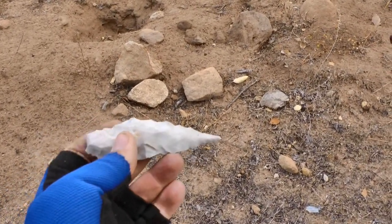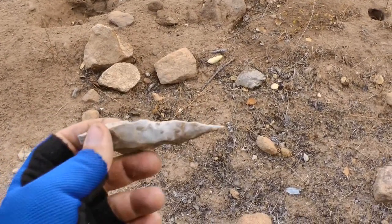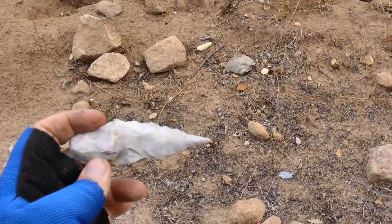This almost looks like a spear point. Look at the size of it. This is too big for an arrow. This could be a knife. This could be a spear point. But friends, this could be thousands of years old.